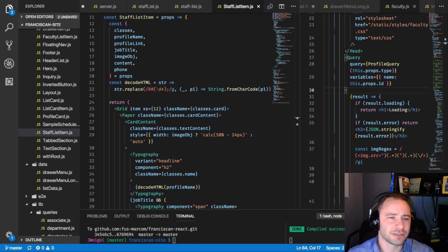Loveneat says, "Target container is not a DOM element. How will I fix it?" I'm not sure. Just off the top of my head, I'm not sure about that error. So I need to know a little bit more info to help you with it.